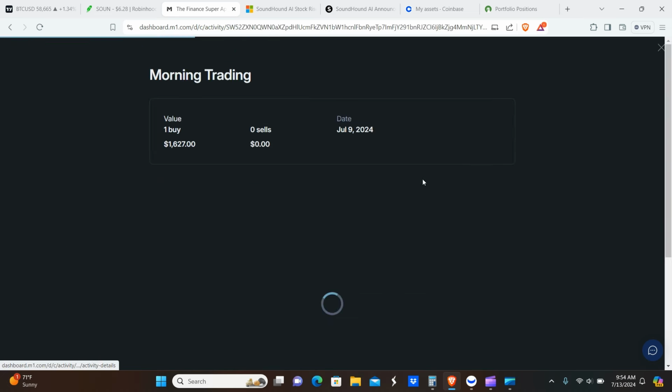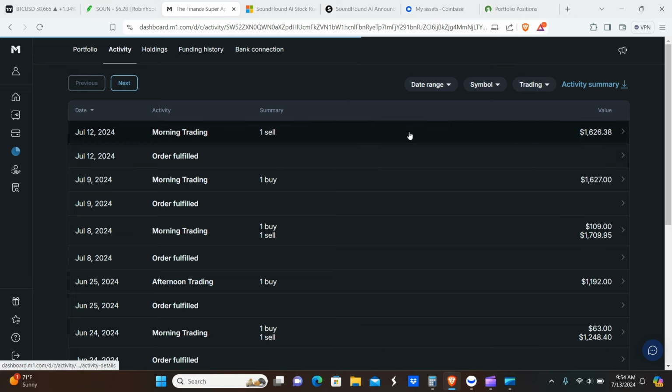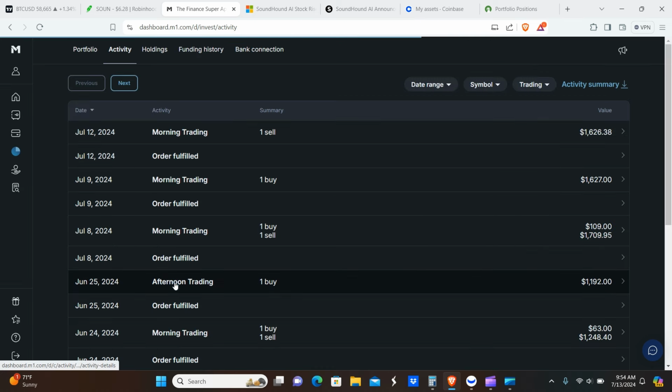Going back to the 9th here, you can see that we did indeed buy back in 95% of RIV. And then going over to July 12th, you can see that I sold out of EFC here. I do like EFC a lot. It's not as high yielding as some of the Yield Max ETFs, but EFC is also available on Robinhood. So I decided to transfer that money from M1 Finance to Robinhood, get the 2x leverage, and then reposition probably the same amount back into EFC and put the other half into something else to produce more income. So that's what the trades are for the week.